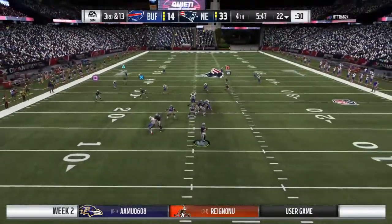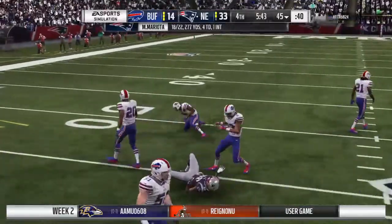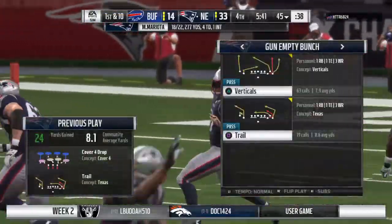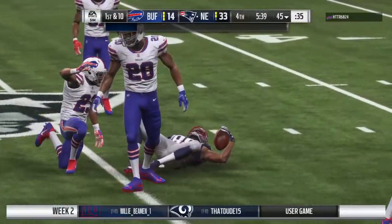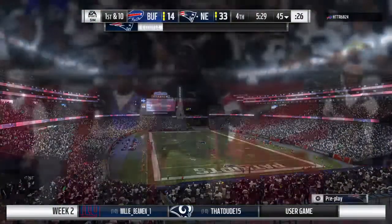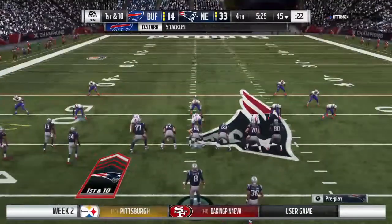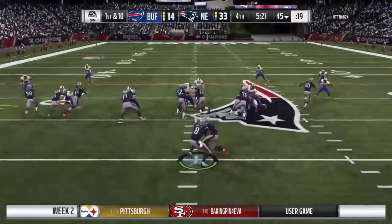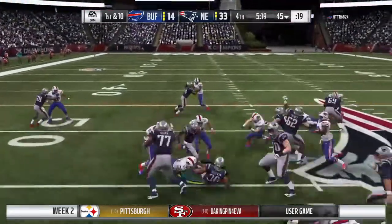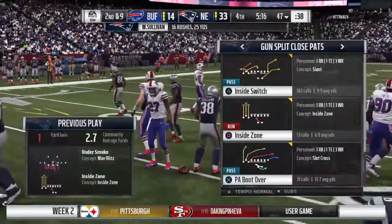Working out of the gun, Mariota. And he's going to have the hook up to QT. And they'll get it all the way up about 5 yards shy of midfield. A pickup of 24 on the third down conversion. They'll run it now out of the gun. And no room to maneuver there. Give him a yard up to the 47.